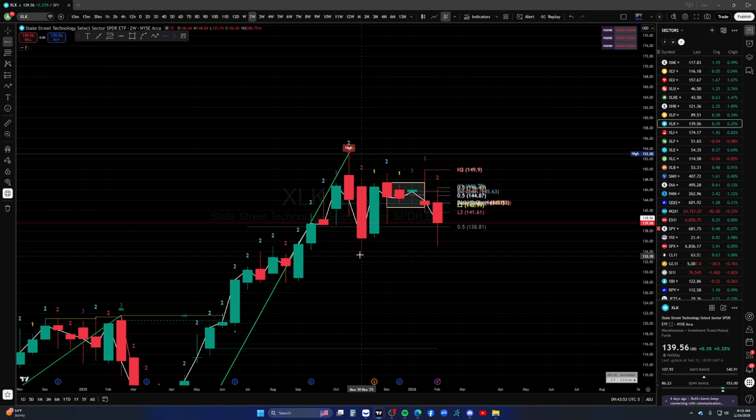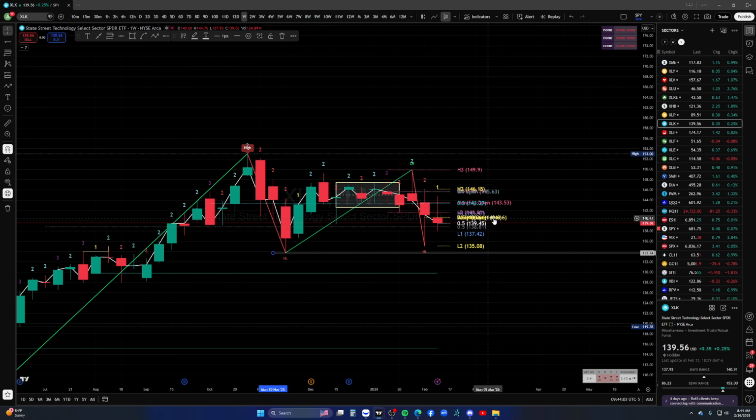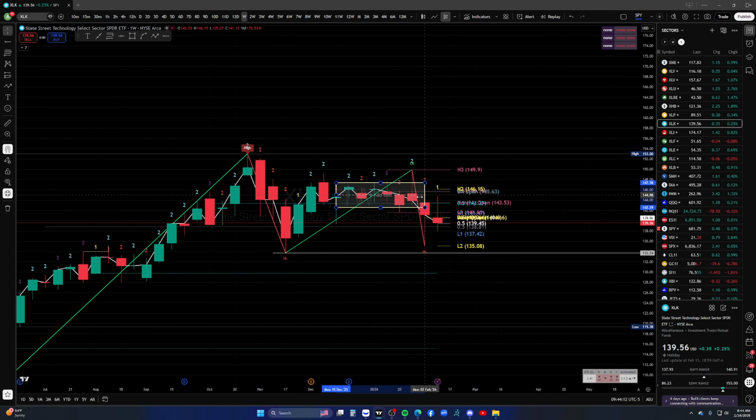I'm still targeting, for XLK, oh, I turned my magnet off. For XLK, targeting 133.74. That's just based off the 2 week. As you can see, we closed the inside week, but we're very weak. And if I move this over, you can clearly see that's when we broke out of the compression. So we're under it. So as long as we're under all of this, I'm bearish on XLK. Looking for 135.08 and then 133.74.